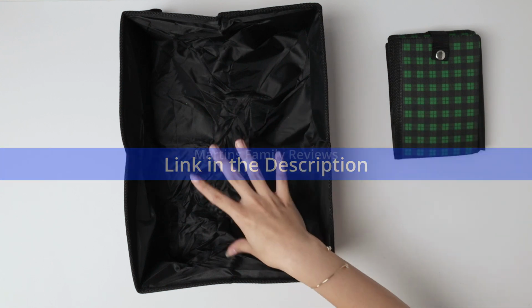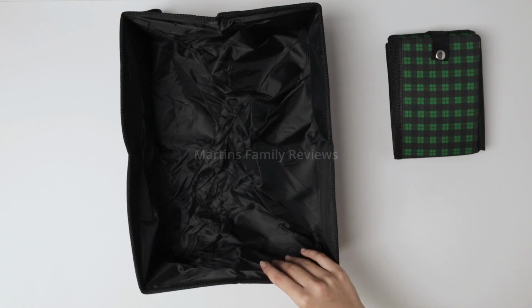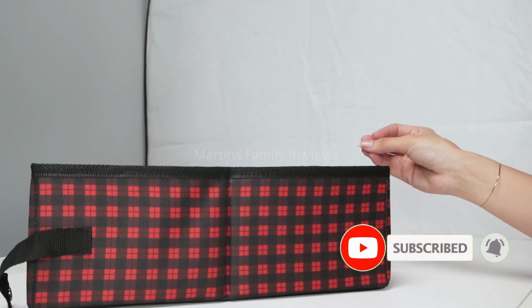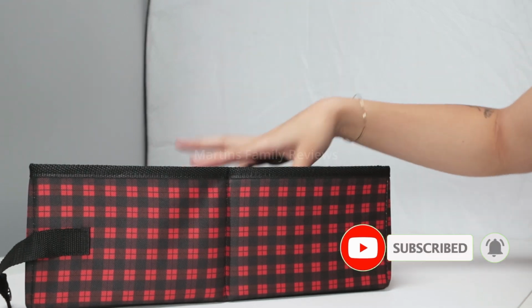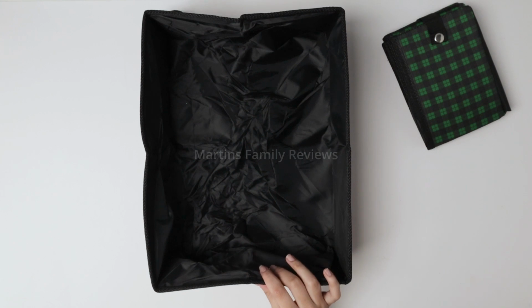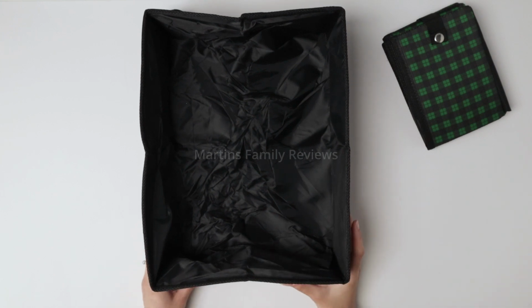And now if you're not going to use both, you can totally use this for storage if you would like. Just add in any other items that you might need for your cat on the go. Add in their food, their water, for example, while you're traveling. It is such a multi-purpose and easy to use device.